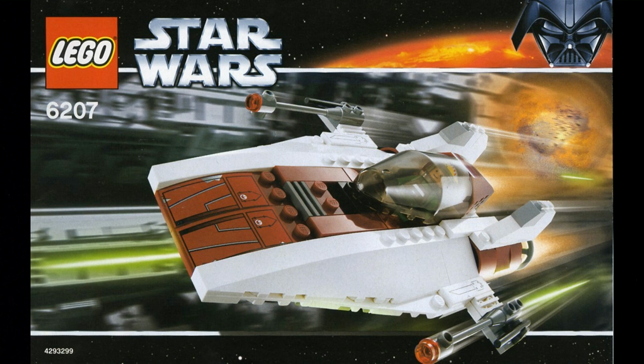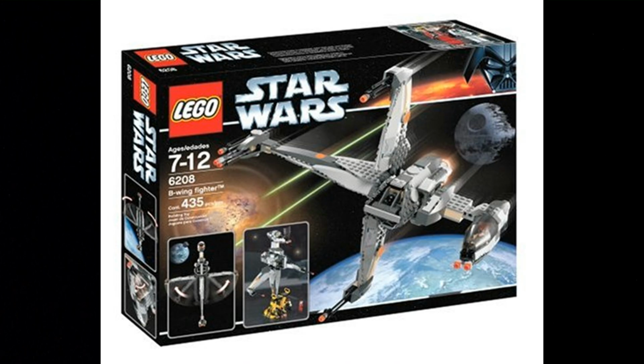So yeah, it is a small set, definitely worth having if you want to be a completionist in your LEGO Star Wars collection, but otherwise there are newer versions of the A-Wing which are much better built and have better functions and all. Next up is the 6208 B-Wing Fighter.